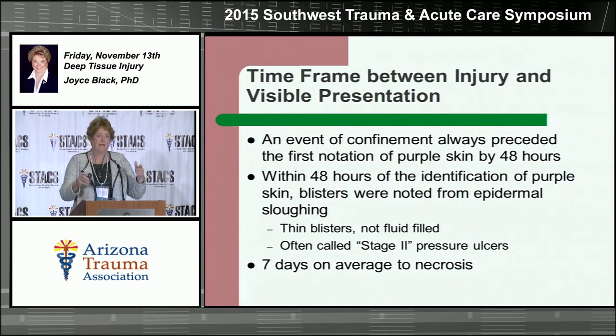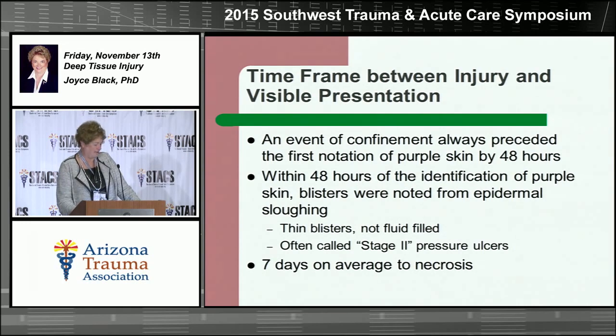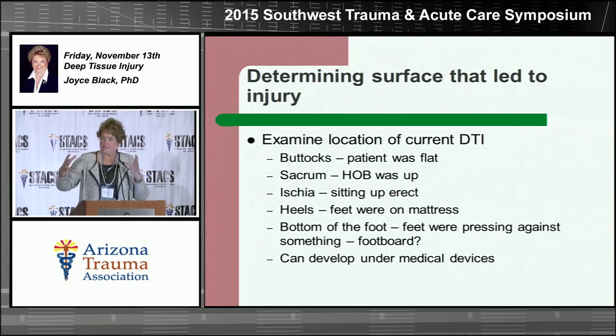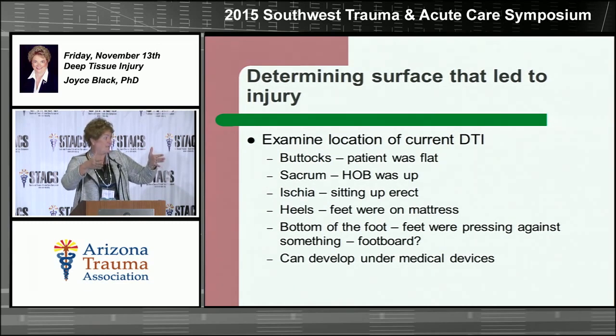Today I'm seeing a little bit shorter period of time in paraplegics, quadriplegics, a little bit longer period of time in bariatrics, but I don't have enough of a sample yet to pull that up and give you any more data than that. The other piece of our story is figuring out what position the patient was in at the time the injury happened, and this is part of the root cause analysis piece that you're interested in to make sure that your hospital can be paid for these pressure ulcers being labeled as present on admission.